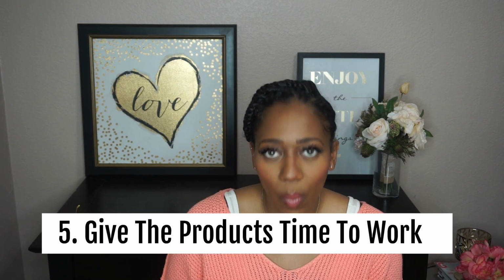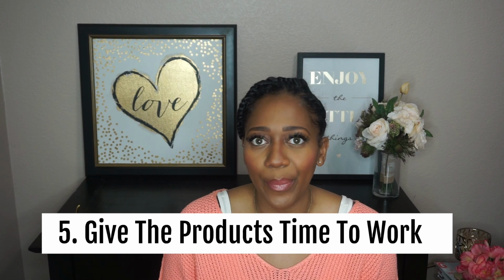Alright, and my final tip for growing your edges back is give the products time to work. I think a lot of people get caught up in all the other stuff and we don't use our common sense sometimes and follow this step. I think it's very important. When anybody is experiencing hair loss, I know for me, I wanted to see instant growth right then. But realistically, that's not always going to happen.